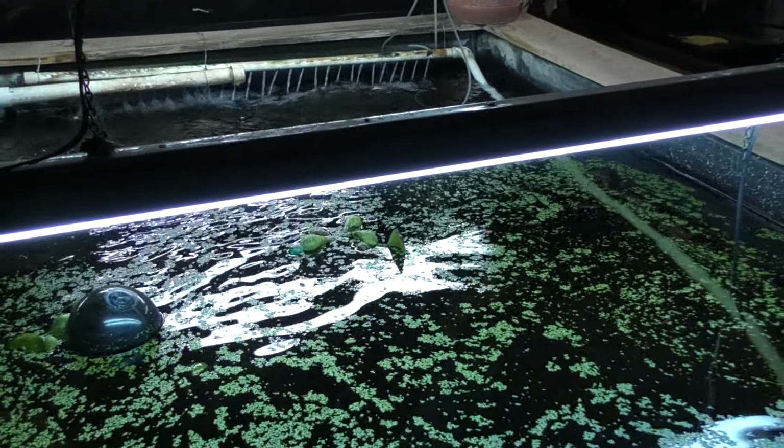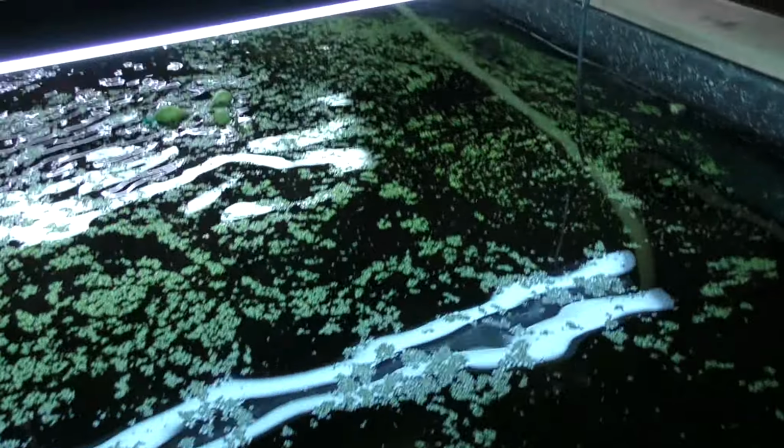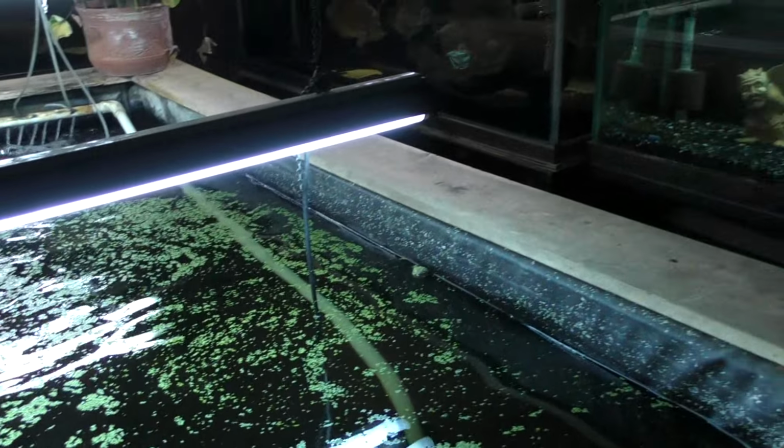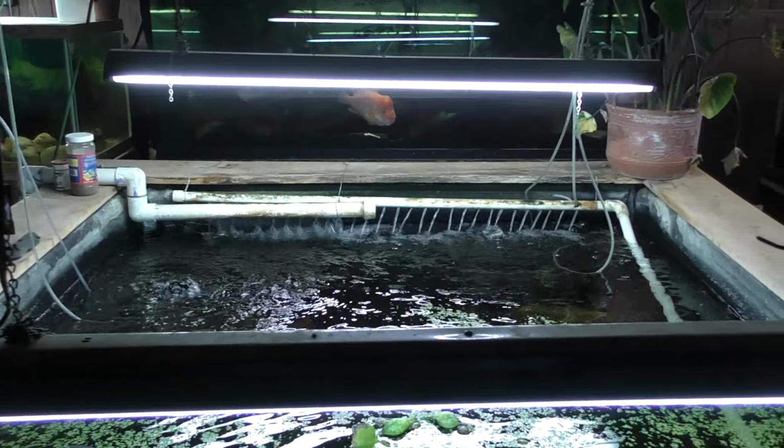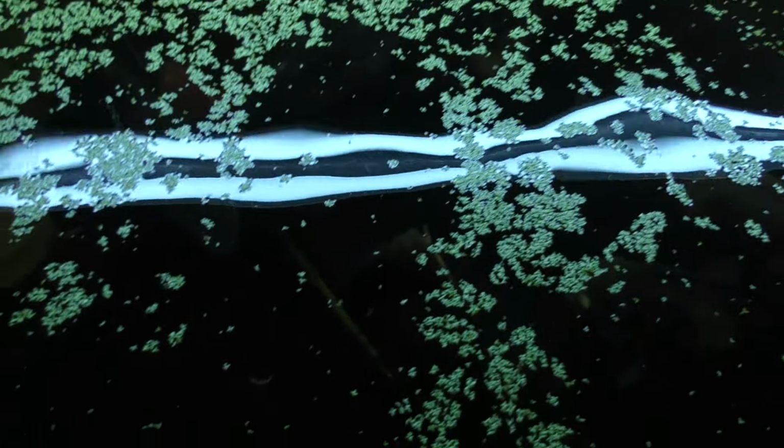Nice. Running the two pumps simultaneously. Now, do you normally have those running all the time? You just turn them off for us? I turn them off so you could see the fish. To view the fish, it's a lot easier when the pumps aren't running.